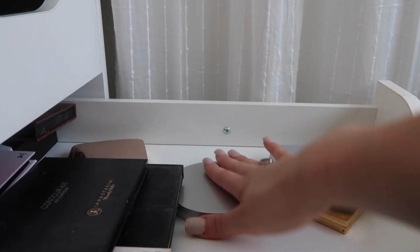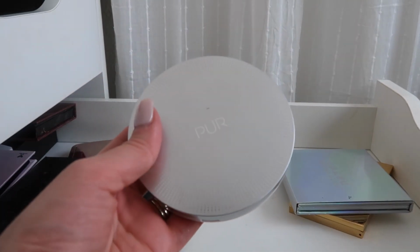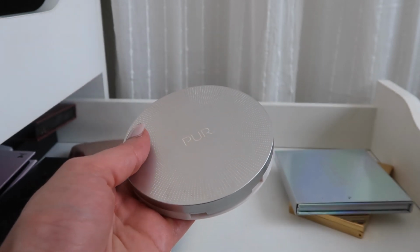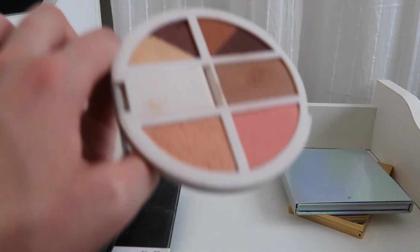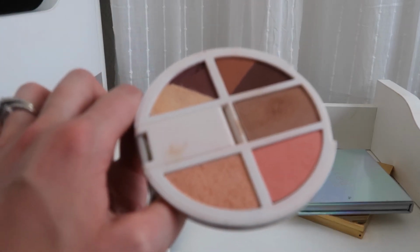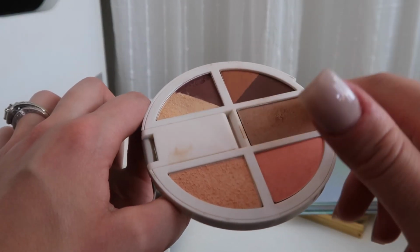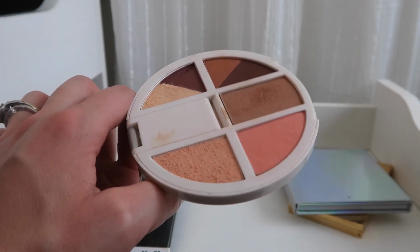And then I have another palette from Pure Cosmetics. This is the Vanity palette, and I think I'm on the Pure website. I might not be anymore, but I was for a really long time demoing this palette. It's a face palette, and there's a blush and a bronzer shade that I really like in here. I haven't used this palette in a while, but I really do like this face palette, especially the bronzer. It's really pretty, and then the eyeshadows actually work really nicely too.